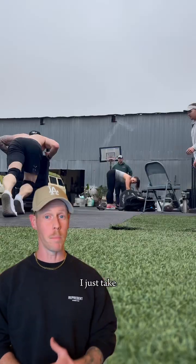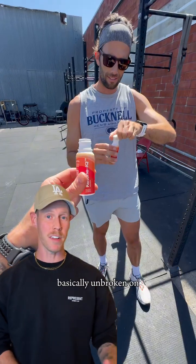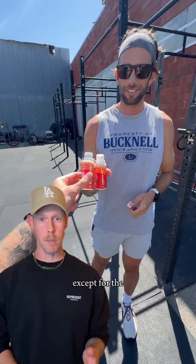My first race, I had to take a bunch of breaks during the workout portions between the runs. And this time I went through basically unbroken on all of the workouts, except for the wall balls, but I did those in a couple of really big sets. And it felt incredible to see all this hard work pay off.